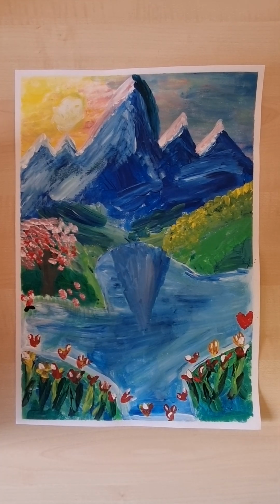And number six, create finishing touches. So at the end, after coloring the sky, the sun, mountains, fields, and water, I created a tree, and I also created flowers.